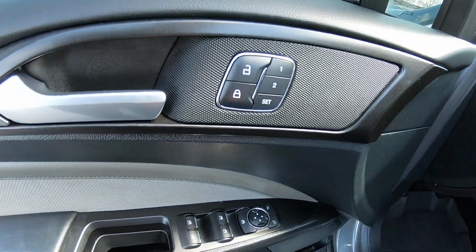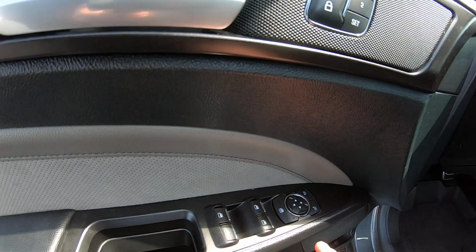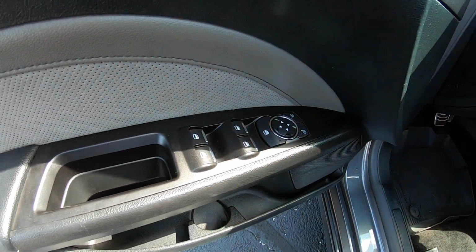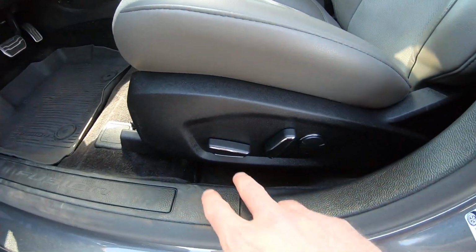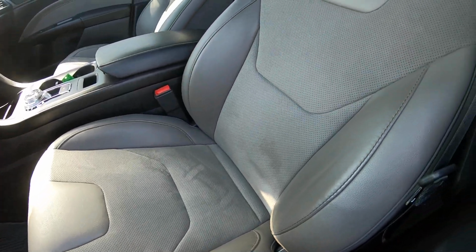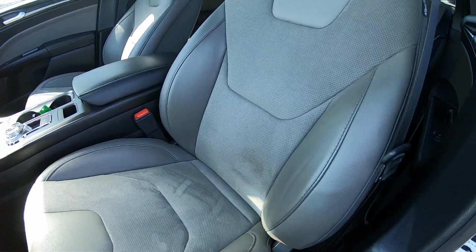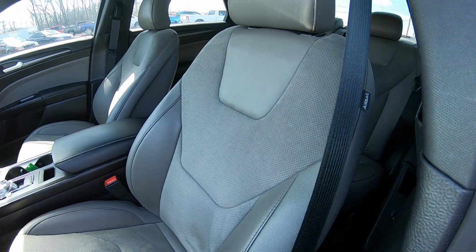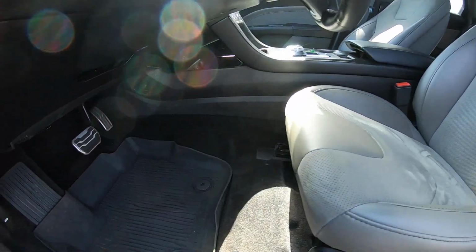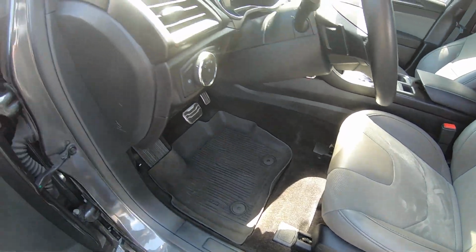Starting on the side, on the driver's door here, we have memory seating for up to 2, obviously power locks. You're going to have power windows and power side mirrors. Power seat here with a power lumbar. Also, you are going to have a leather mesh seating, leather on the sides here, and then a mesh center on all the seats all the way through this vehicle. Upgraded rubber floor mats with the Fusion emblem built into it.